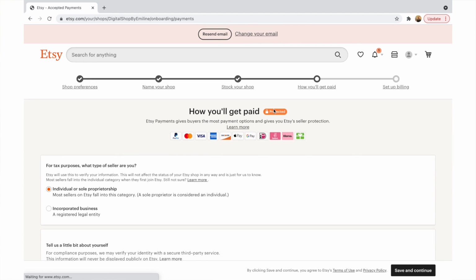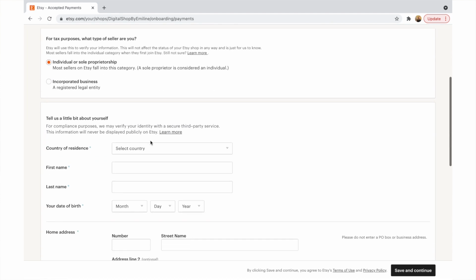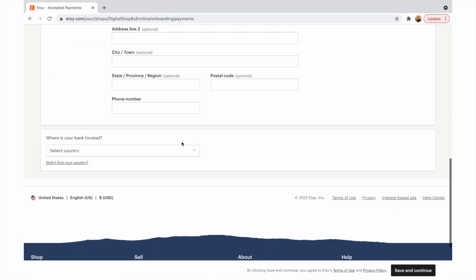I'm not going to show you how to do it now since it is kind of more confidential information, and also I think you can probably figure it out by just following the instructions and filling in what the boxes tell you to fill in.